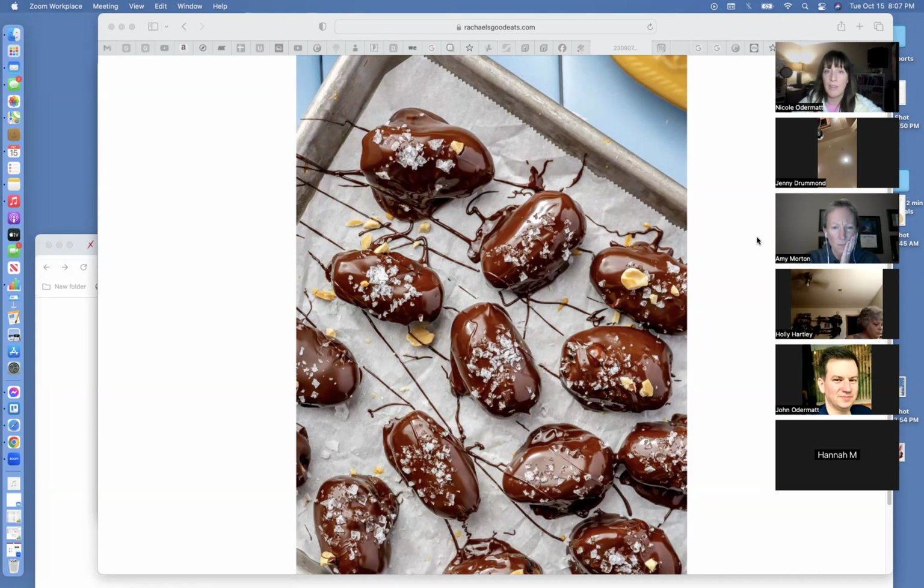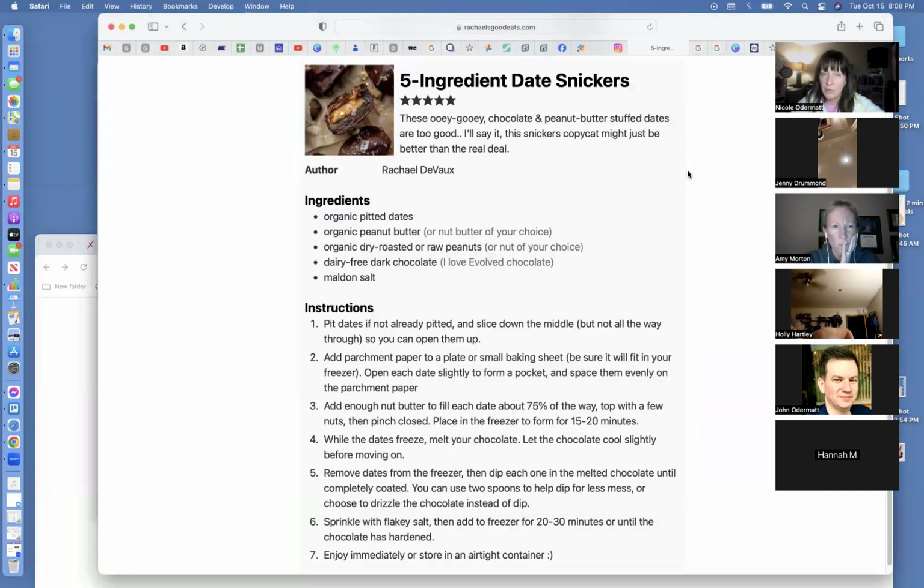The last time we made them, I think we just chocolate dipped them. So let me flip to the recipe page. Can you guys see the recipe on the screen now, or is it still showing just the picture? Oh, you can see it? Okay, yeah, we can see it. Awesome. Wow, so easy.